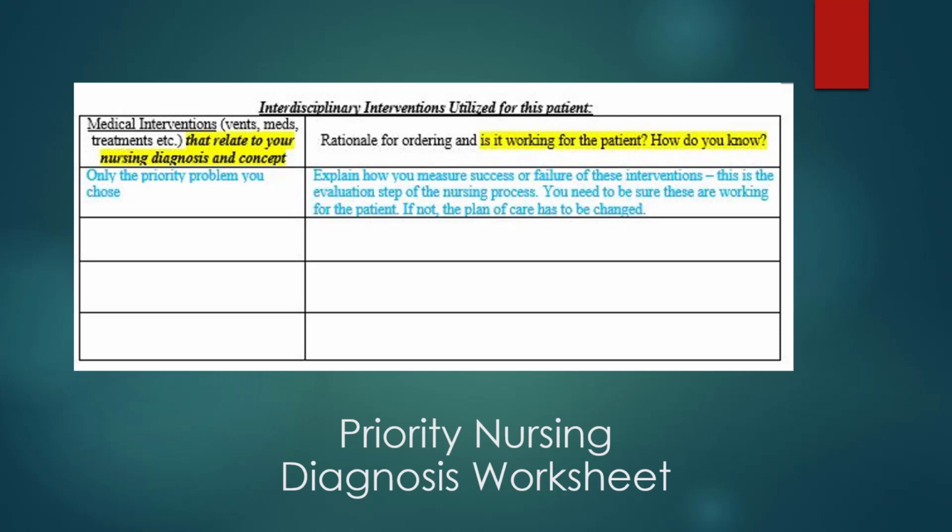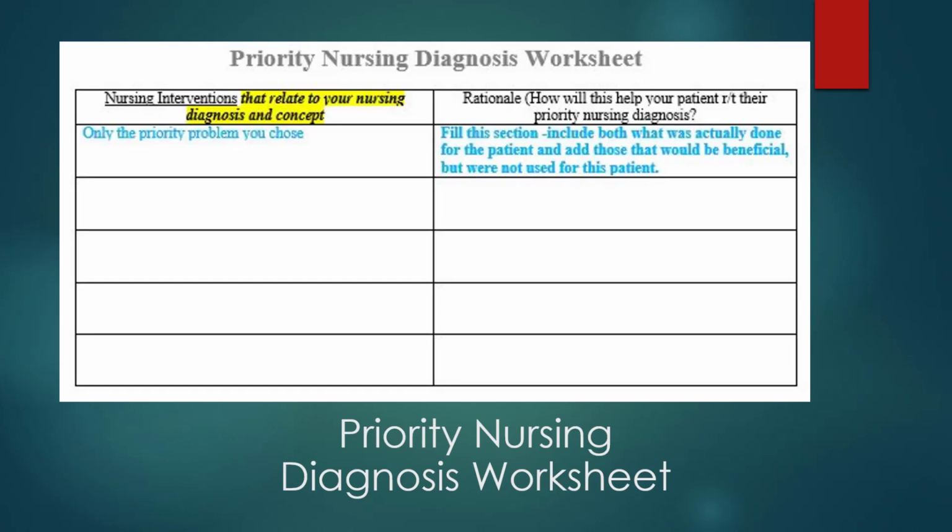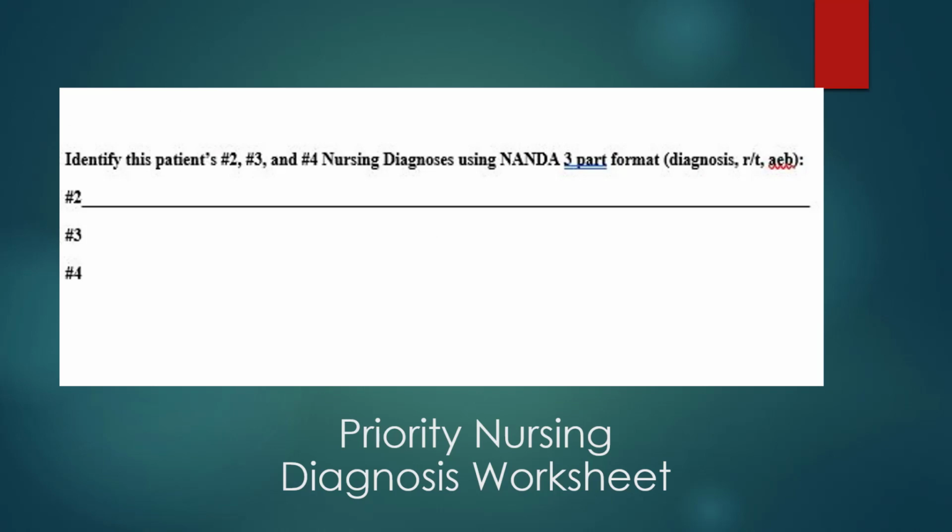This is showing you the medical interventions, and make sure that you take the time to explain those medical interventions. And then your nursing interventions. Again, you want to keep your nursing interventions something that an RN can do. Is it measurable? Is it repeatable? But again, it has to be within the scope of practice of an RN. It can't be a medical intervention. And then your NANDA statements, your nursing diagnoses, are listed here.